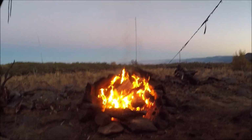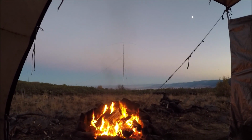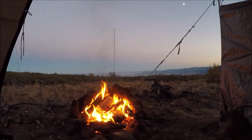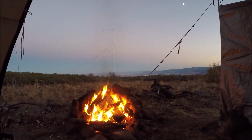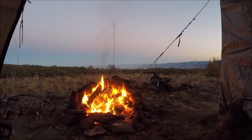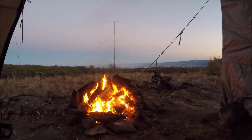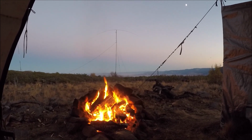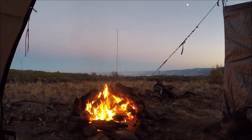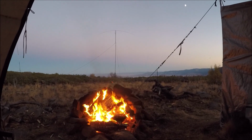Hot fire. I don't think it got below freezing last night. I think this is the first night in quite a while that hasn't been below freezing. I think it's supposed to be down in the mid-30s tonight. Got up to about 60 today. I think it's supposed to be about 65 or 68 tomorrow. It's warming up tomorrow and Friday.